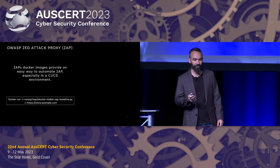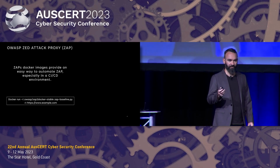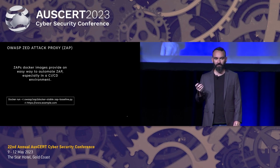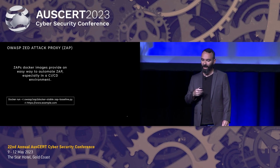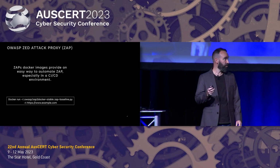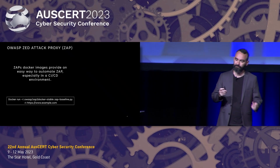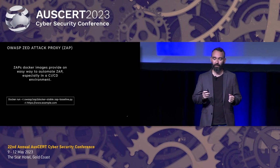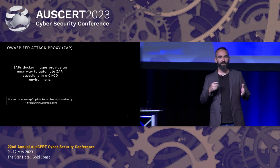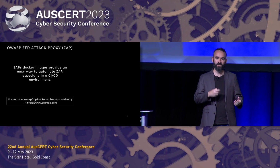There's a few different ways to set up your Zed Attack Proxy. So you've got the command line version. You've also got an API version, which will scan stuff like OpenAPI, Swagger, and stuff like that. You then have a Docker version. And the Docker deployment, I think, is key to running your DAST tool or the attack proxy inside your pipeline. So what you can do is you'll spin the container up, you'll then do your DAST, you'll then destroy the container, and you'll do that all inside the pipeline.